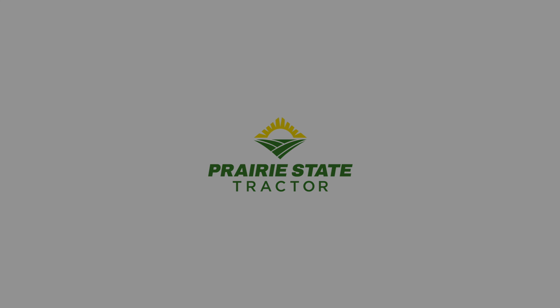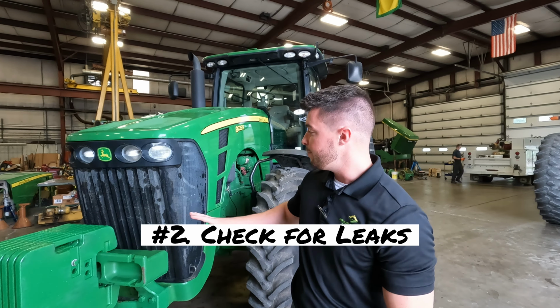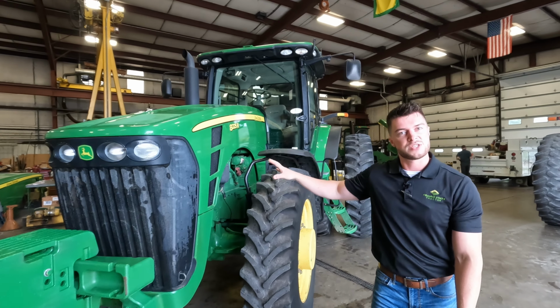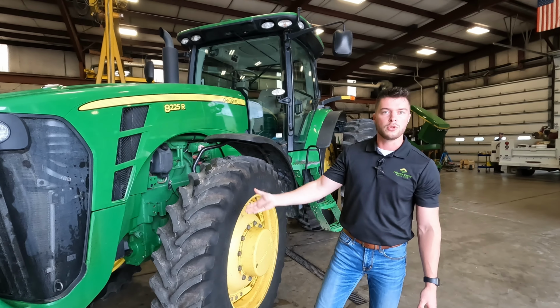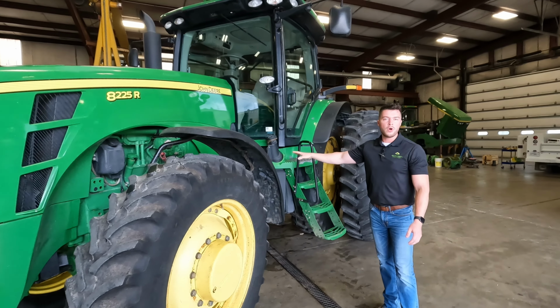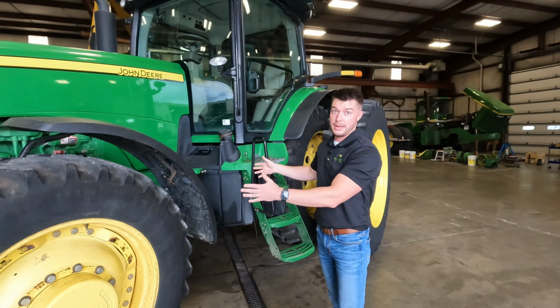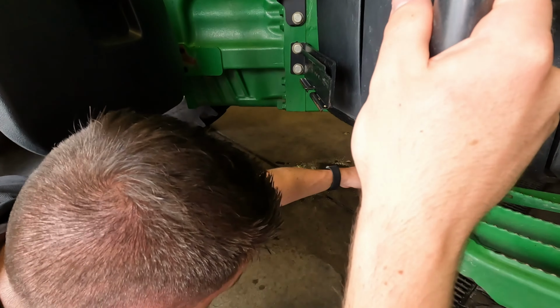All right, the second thing we want to take a look at: leaks of any kind, fluid leaks in particular. Typically, you're going to see coolant leaks develop somewhere on the front of the tractor where the cooling package is. Check out hoses that might be worn out, clamps that might be loose, would allow coolant to drip on the ground. As we approach the rear of the tractor, engine oil leaks can develop anywhere around the engine bay. That's front, back, towards the center of the tractor itself. Look for things underneath the tractor dripping on the ground for obvious signs.